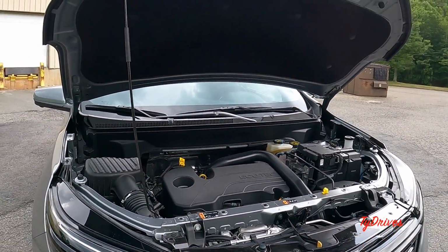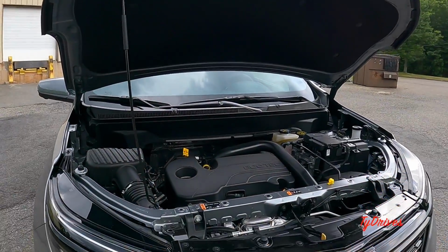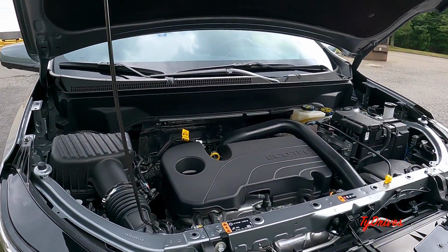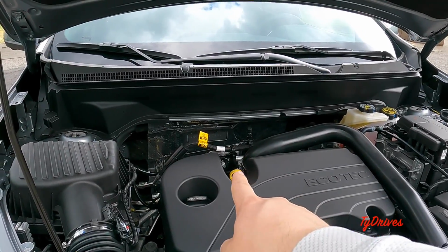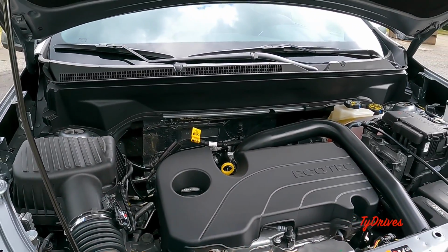Now the hood does open up with a prop, but it is a very nice lightweight aluminum hood, and everything seems to be very service friendly. So you have the oil dipstick right there and the oil filler right next to it.